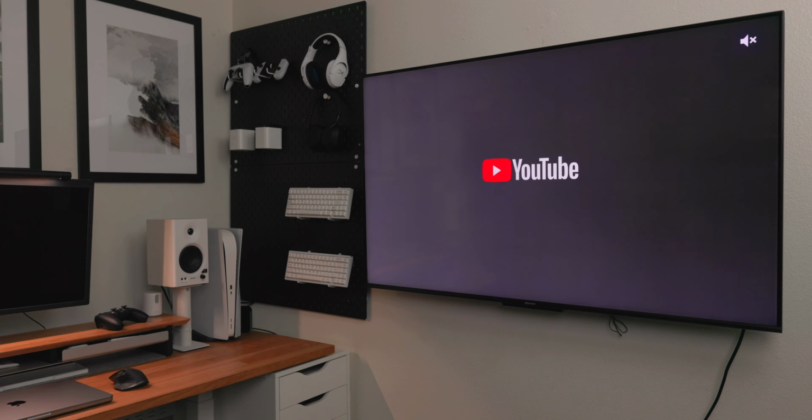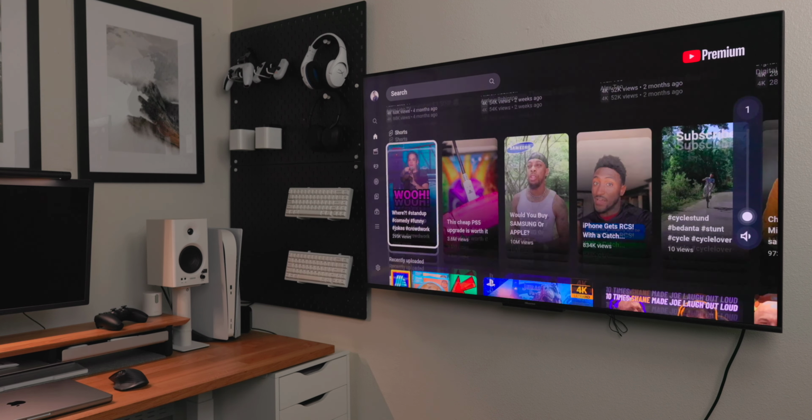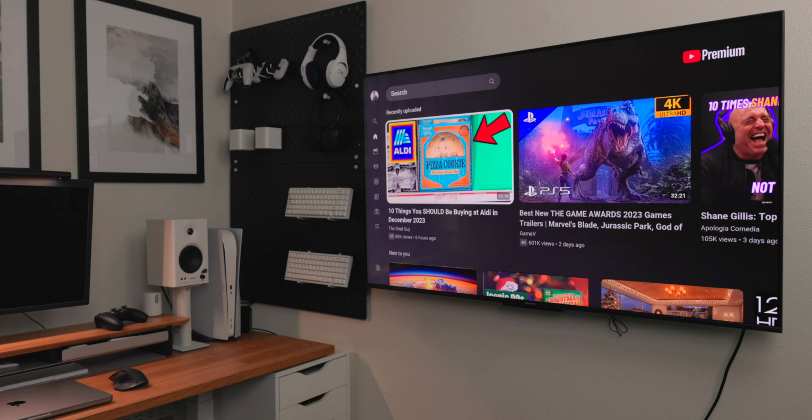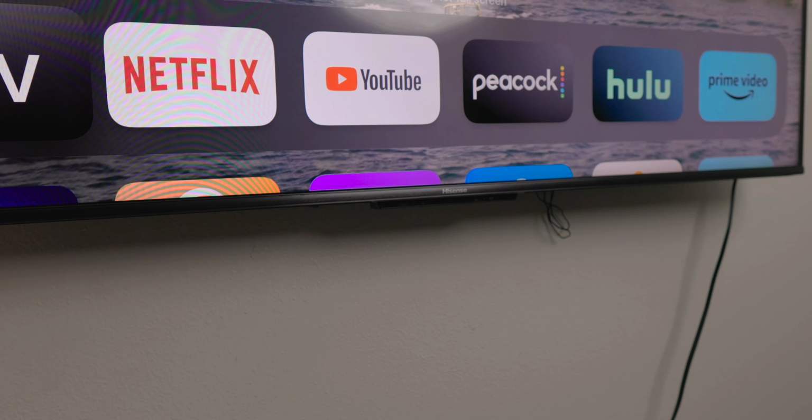They just kind of put it out there so that you can still watch your shows as soon as you get the TV. But the first step I recommend is to get a third-party media player that you can hook up to the TV, and that's going to increase your experience a lot better. I personally like the Apple TV.